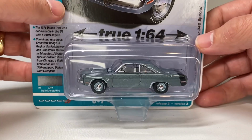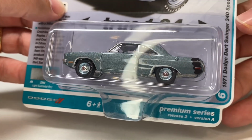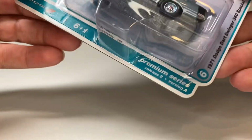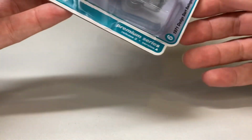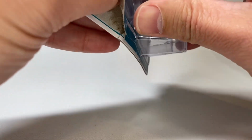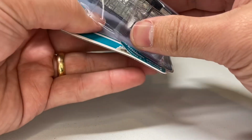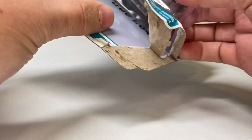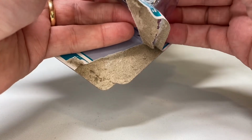We're going to keep with the American theme. Up first today will be an AutoWorld. This is a 1971 Dodge Dart Swinger 340 Special. This is kind of close to what my buddy Chuck has. He's got a Plymouth Valiant, which is, of course, the namesake for his channel, Flying Valiant Custom Builds, which is now, we're coming full circle, the Diecast Media Network.